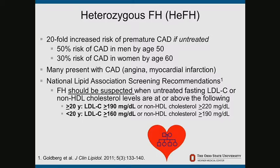I wanted to put up these screening recommendations for anyone to raise awareness about the LDL cholesterol value that you should know. And so for those of us who work with adult patients, that's going to be an LDL over 190. For kids, it's a little bit lower, so over 160. But if you see this level, FH needs to be considered for these individuals.